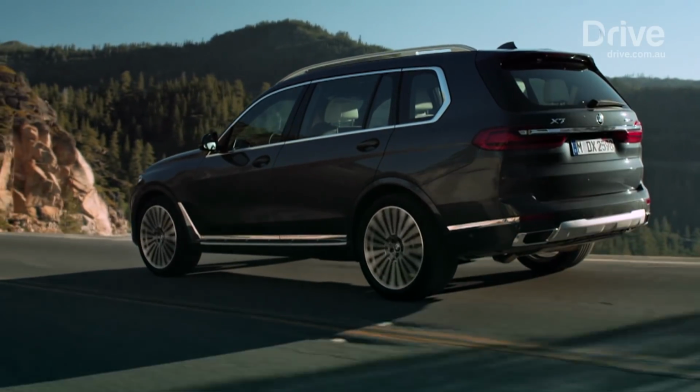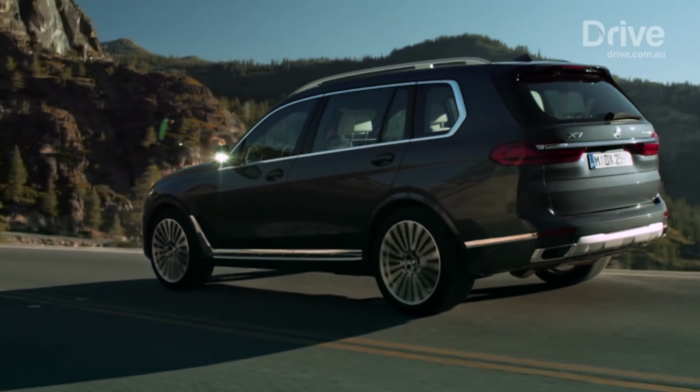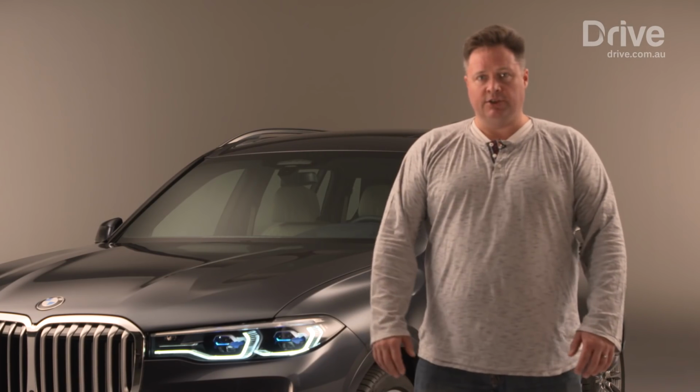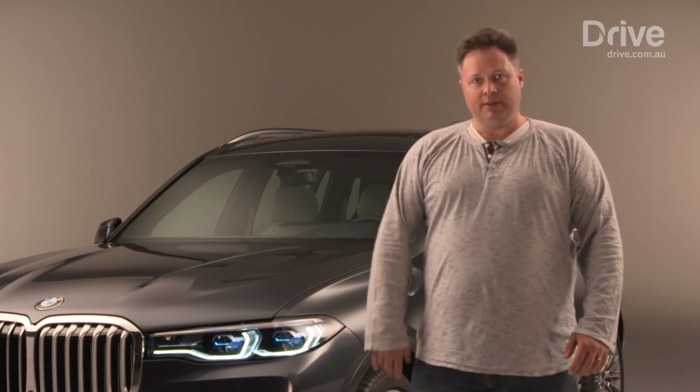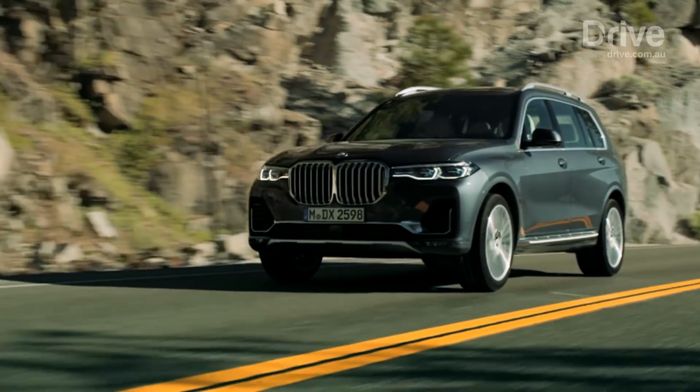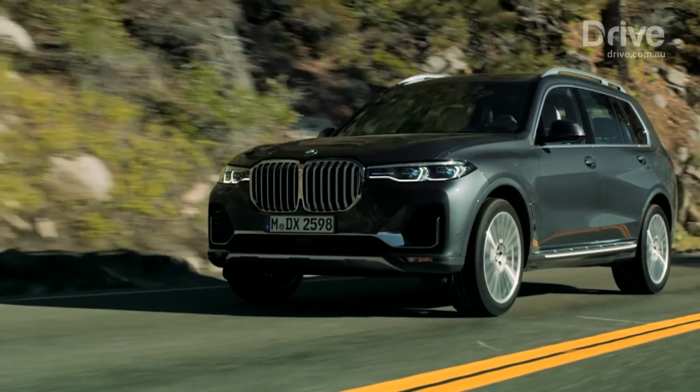It goes up against things like Mercedes-Benz GLS and Range Rover. So price-wise, you're probably talking somewhere north of about $150,000. But that is still cheaper than the price of the base model 7 Series. And on top of that, you're getting SUV functionality, 7 seats, and you can even go off-road.